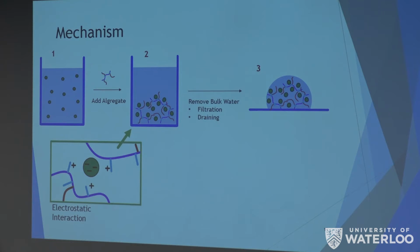As you see, there's still water left over between the algae cells. So current technologies could bring you to this step, although it is very difficult to remove water from between the cells. So what our flocculant does is it allows a thermal response at any temperature above 40 degrees Celsius. It becomes hydrophobic, so the entire flock will shrink and it'll push water out from inside between the cells.